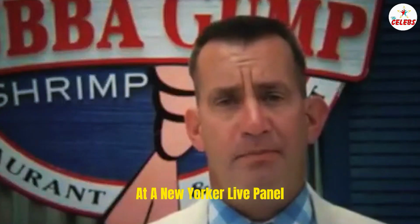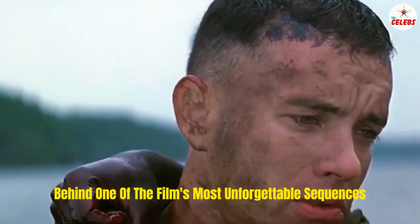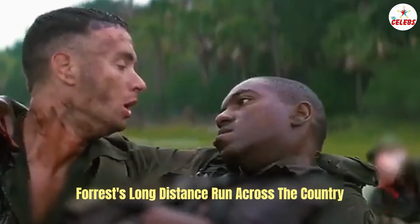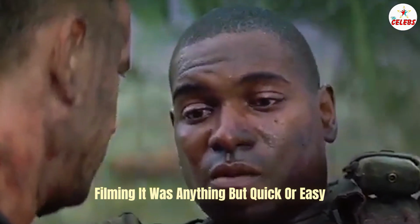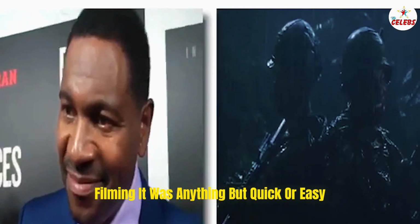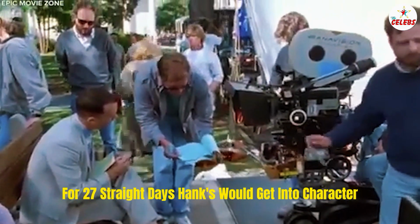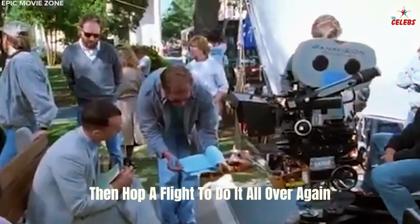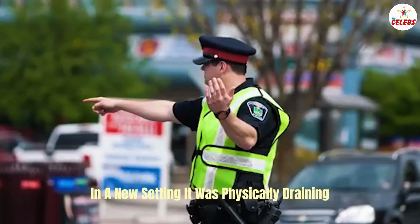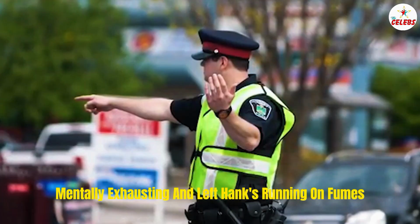Next up, the run that broke Tom Hanks. At a New Yorker Live panel, Hanks opened up about the grueling process behind one of the film's most unforgettable sequences, Forrest's long-distance run across the country. Though it played as a montage on screen, filming it was anything but quick or easy. The production team crisscrossed America to capture the sweeping beauty of real landscapes. For 27 straight days, Hanks would get into character, run for hours in various locations, then hop a flight to do it all over again in a new setting. It was physically draining, mentally exhausting, and left Hanks running on fumes.